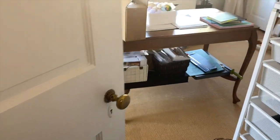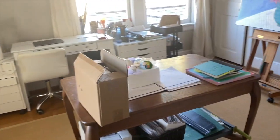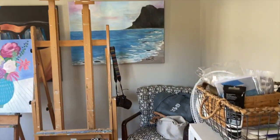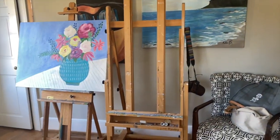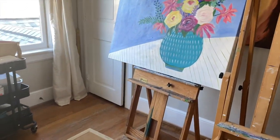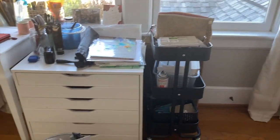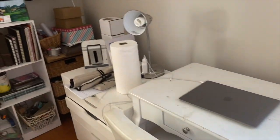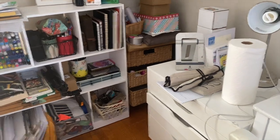All right, so we're entering into a spare bedroom that's now my studio. Check out the light, check out the windows. It's kind of messy though. I got stuff on the chair. Look at the camera hanging over, just hanging about. And then there's just stuff stacked up that I haven't put away yet. And the trash can needs to be emptied. And it just gets messier.